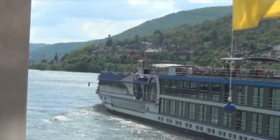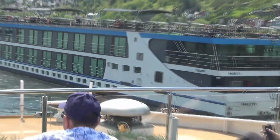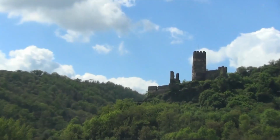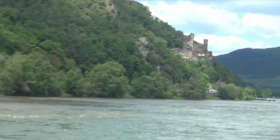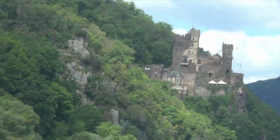There's one over here. Here's another riverboat we're coming up on too. And the other castle is right here. There you go. And here's another one. This one's not too far up high.